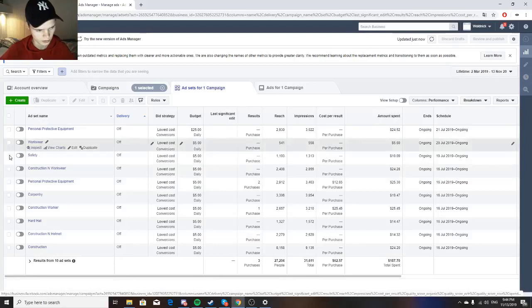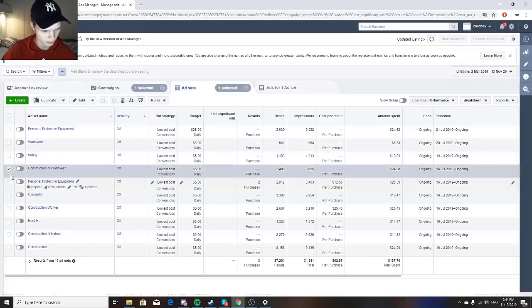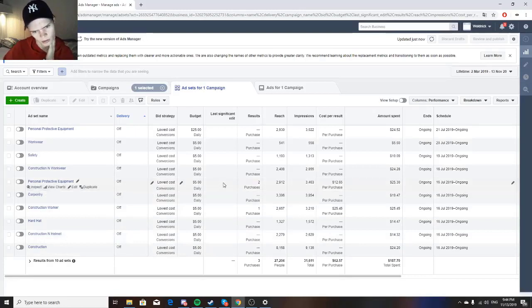For an example, these 3 at the top were not the original ones. This one is construction and workwear, that means narrowed by workers. But the 3 ones here are new. So we started testing with everyone that's under this one and that one as well. And because sales were coming in, we started deleting ad sets daily and adding ad sets daily, and that's the first step of scaling.